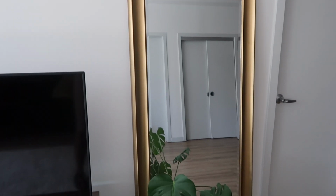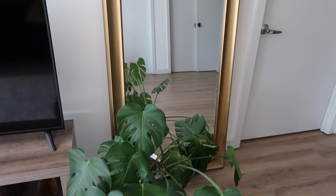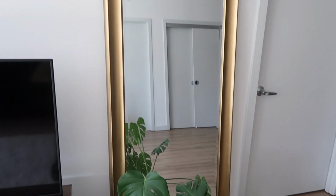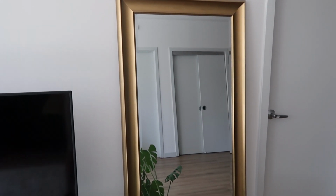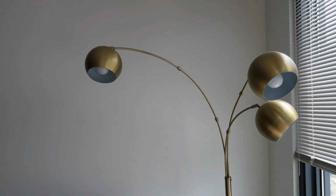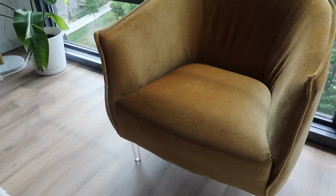Right next to the TV is this floor-length mirror. It was actually silver, but we spray painted it gold. This gold lamp is from Target, and this yellow couch is one of the first pieces that I got from my last apartment, and I just love it a lot. Since I moved it out here from my room, I feel like I hardly sit in it these days.